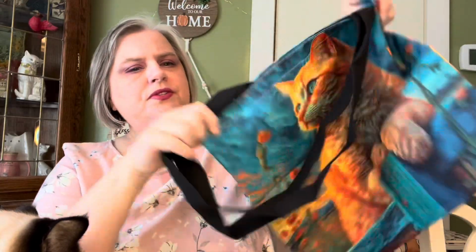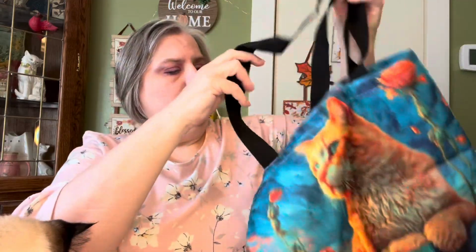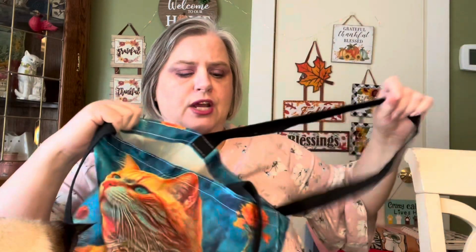And the back is the same. And it has these wonderful strong handles. And you can see how well it is stitched. It's stitched all the way around and the handles are on there very securely. I do believe these bags hold more than 50 pounds. And they're fantastic for grocery shopping. It seems more and more places are not giving bags anymore. So these are perfect for shopping.